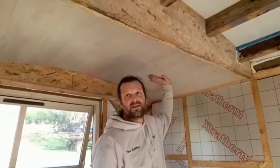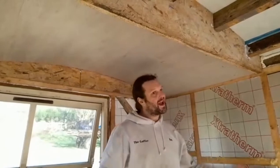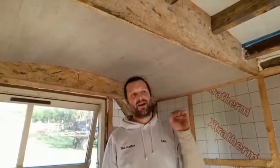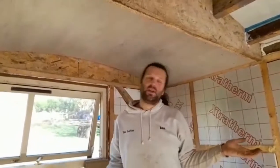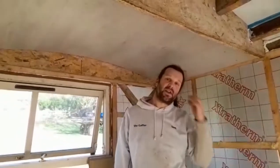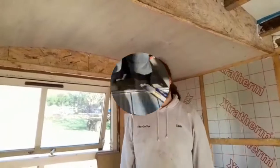But the main thing is we're going to get this ceiling up and insulated. By the end of this week off, I want to get the whole ceiling in, ideally the walls boarded, and possibly a front door made. Let's see, we're on Wednesday. We've got Wednesday, Thursday and Friday, possibly Saturday, dependent on how we're faring. So yeah, that's how far we're getting so far. We're just going to do a few videos of us putting the ceiling up.